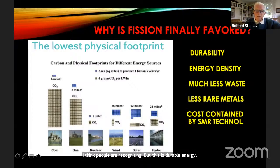People are starting to think about the fact that these last for 60 to 80 and possibly more years. It's also becoming more evident the energy density is catching on. People fuss about waste, but I think they realize that it's not really waste, but slightly used fuel, and it's far less of it than with other sources like coal. There's less use of rare metals, and the cost can be contained by small modular technology.